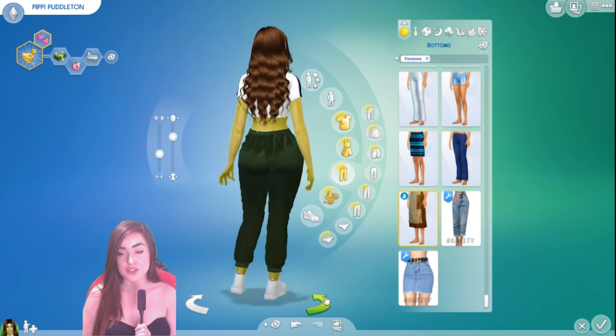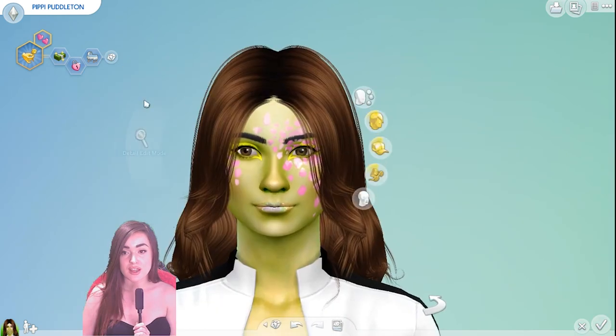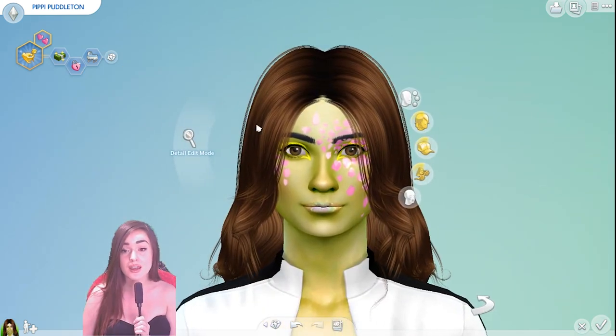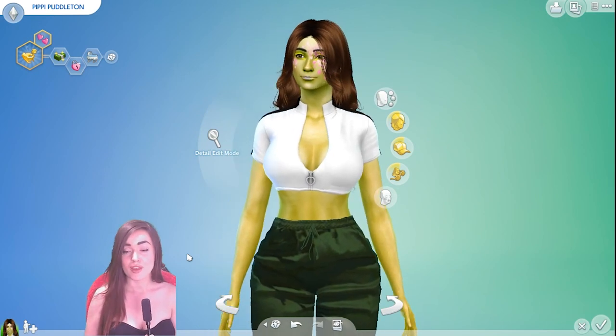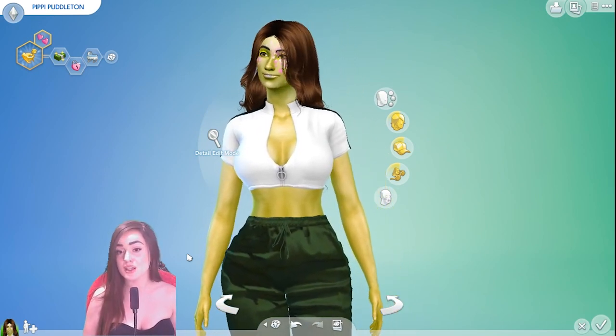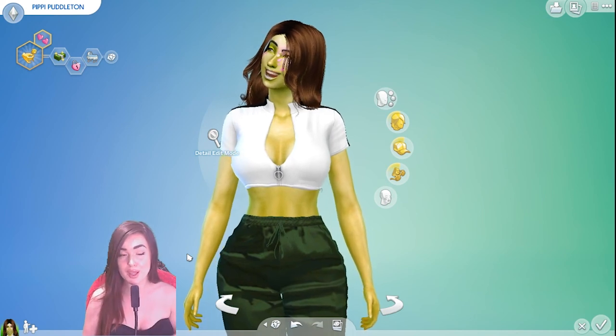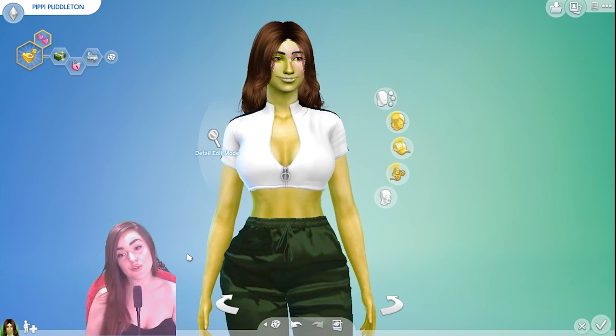I want to turn her into a mermaid because she is giving me mermaid vibes. Check out her face. Look at that. She is stunning. Okay. My dogs created her. They need to create the future Sims for me for the rest of my life because they know what they're doing.